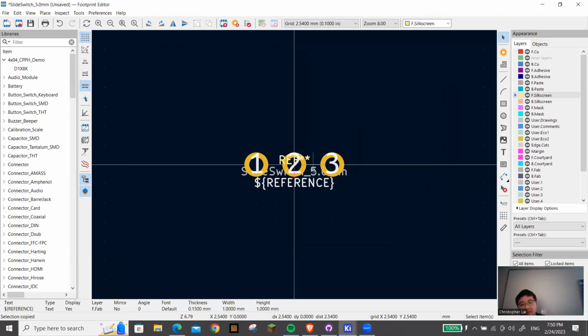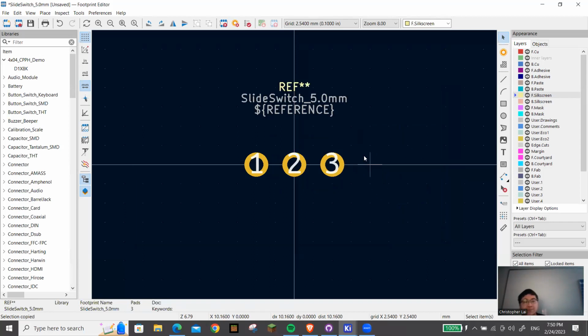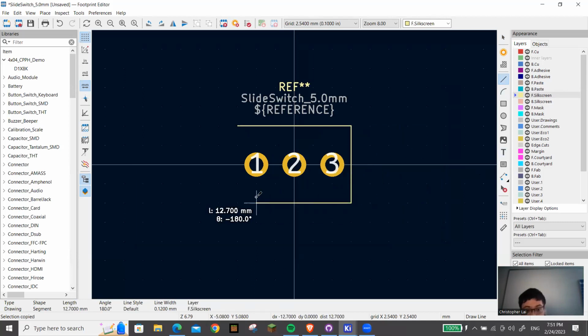Okay. These pads, remember from the lecture, are places where we can put our components through, right? They're spaced this way such that it's easier for us to do so. The next thing we're going to do is create an outline for the switch. So you're going to go to the front silk screen, grab your line tool, and you're going to create a box around this switch. Kind of like this. Make the box a little smaller.